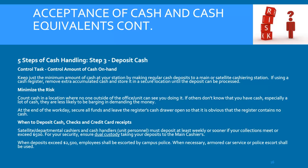When to deposit cash, checks, and credit card receipts? To prevent too much cash from accumulating at your intake point, the university specifies when you are to deposit excess cash at the main cashier's office located in the lower level in University Hall. Satellite departmental cashiers and cash handlers, unit personnel, must deposit at least weekly or sooner if your collections meet or exceed $500. For your security, ensure dual custody, taking your deposits to the main cashiers. When deposits exceed $2,500, employees shall be escorted by campus police. When necessary, armored car service or police escort shall be used.